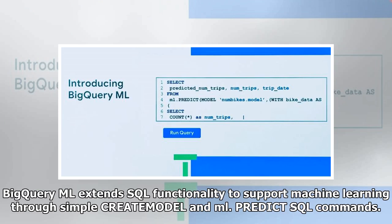BigQuery ML extends SQL functionality to support machine learning through simple CREATE MODEL and ML.PREDICT SQL commands.